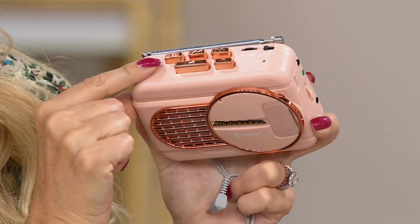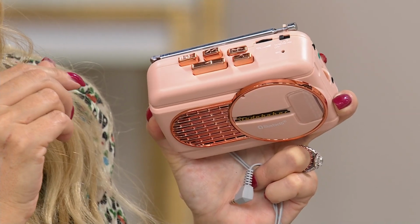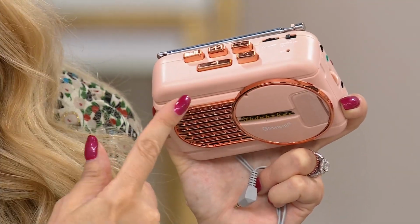You have your fast forward, reverse. Do you remember this? You couldn't just skip ahead with the digital music like you can now. You had to literally stop it, fast forward it, stop it, play it again to be able to advance that tape.